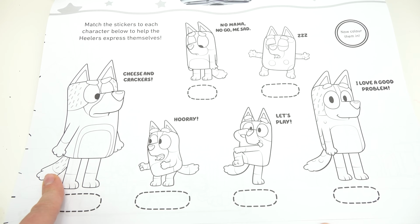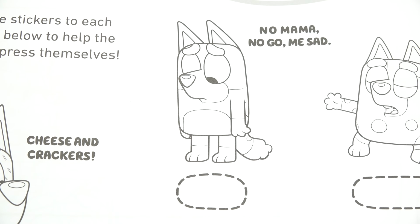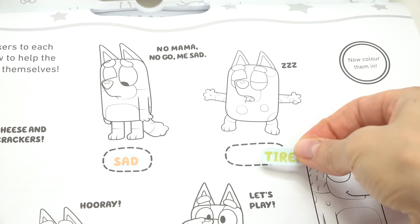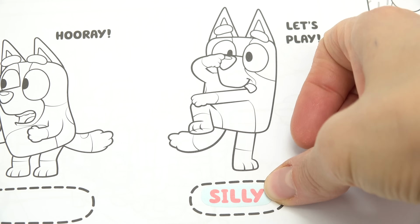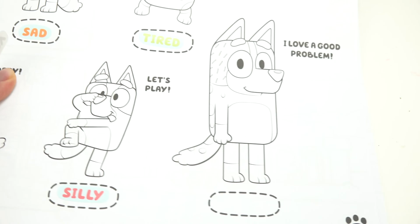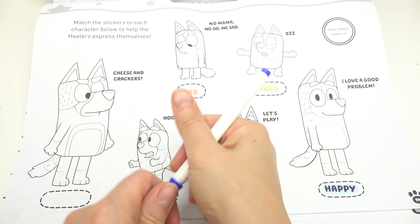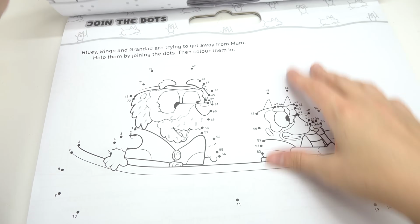Everybody's going through different emotions. What is Bingo feeling? She says, no, Mama, no go. Me, sad. She's feeling the emotion sadness. What about this one? Looks like this one is sleeping. We're gonna go with this one is feeling tired. What about Bluey? She looks funny. She is being silly. What about this one? Hooray! We're feeling excited. Mama Healer says, I love a good problem. She's feeling happy. And Dad doesn't look too happy. He is saying cheese and crackers. He is feeling angry. Let's connect the dots.